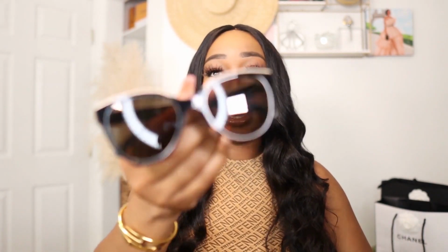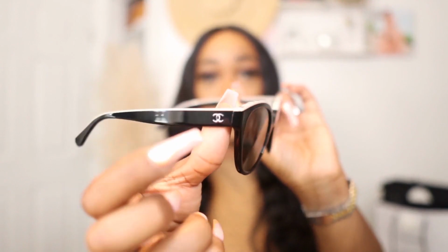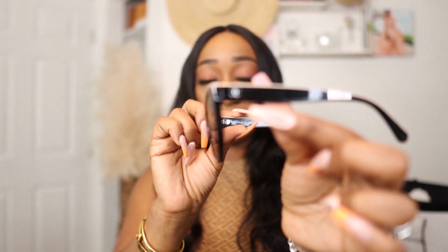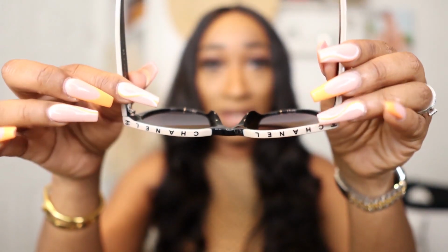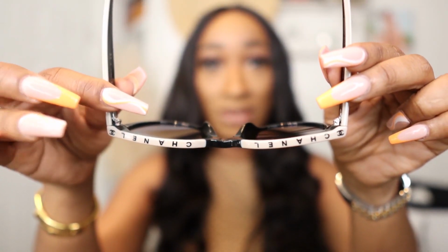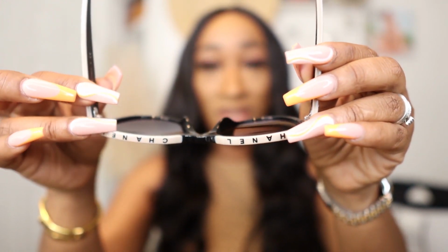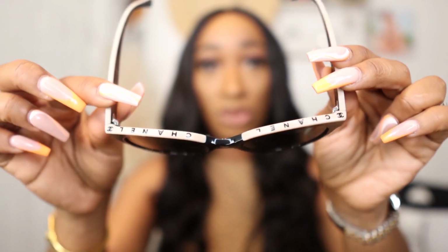And like I said, I already unboxed this. This is the side with the CC logo on the side. Look at that detail right here. It does say Chanel on top of the rims right here. So this is pretty cool.